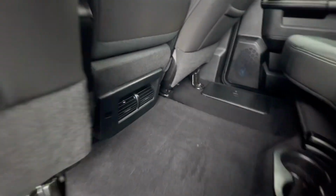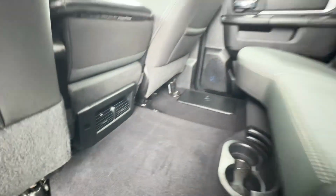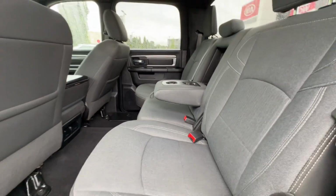And then last but not least, there is ventilation in the back seats for back passengers to make sure that they stay nice and comfortable back here.